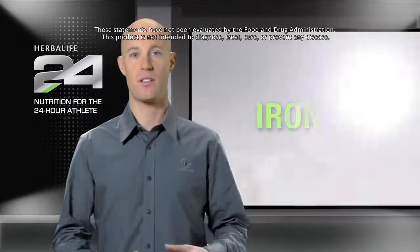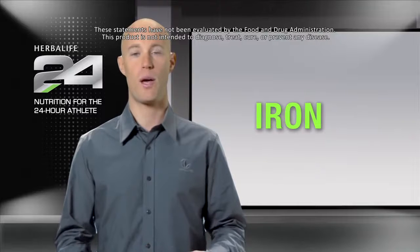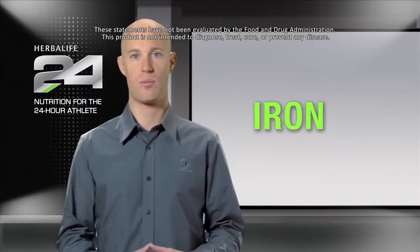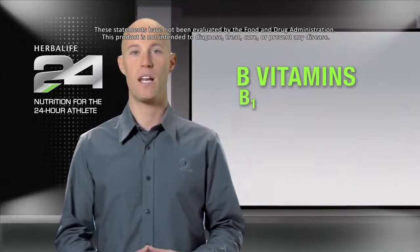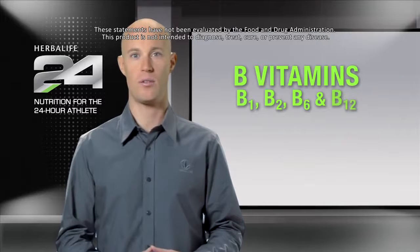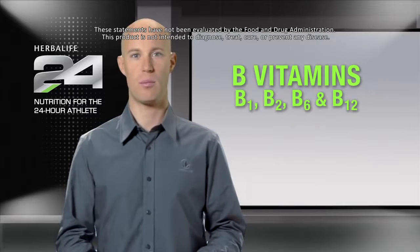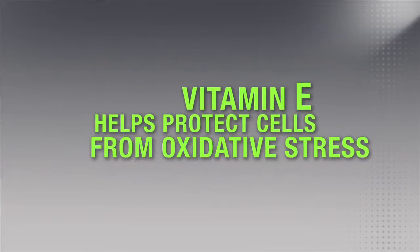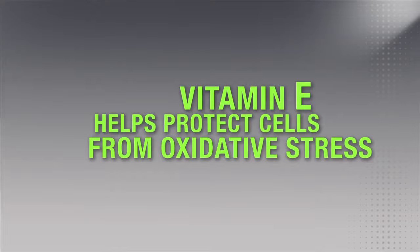Herbalife24 Rebuild Strength also contains iron, which contributes to normal energy metabolism, the formation of red blood cells, and oxygen transport throughout the body. The B vitamins in Rebuild Strength, vitamins B1, B2, B6, and B12, contribute to normal energy metabolism. Vitamin C helps reduce tiredness and fatigue, while vitamin E helps protect cells from oxidative stress.